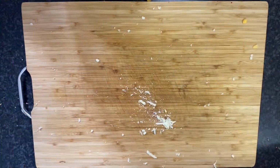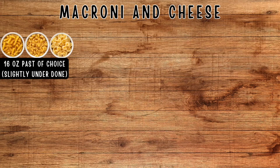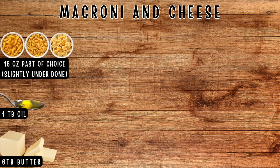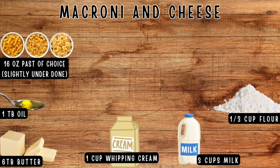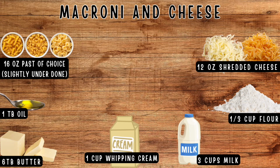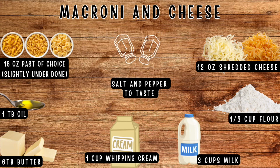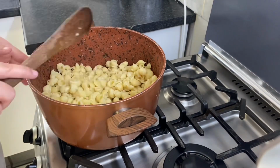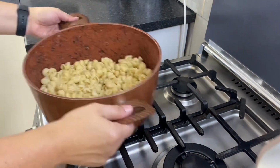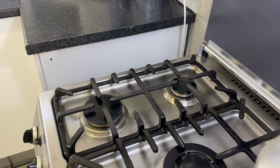For my recipe, you're going to need noodles, slightly undercooked, oil, butter, flour, milk, whipping cream, and shredded cheese. I am using a combination of cheddar and mozzarella. Don't forget the salt and pepper to taste. Once my pasta was cooked and drained, I returned it to the pot and stirred in a tablespoon of oil. I'm just going to leave this while I start on my cheese sauce.